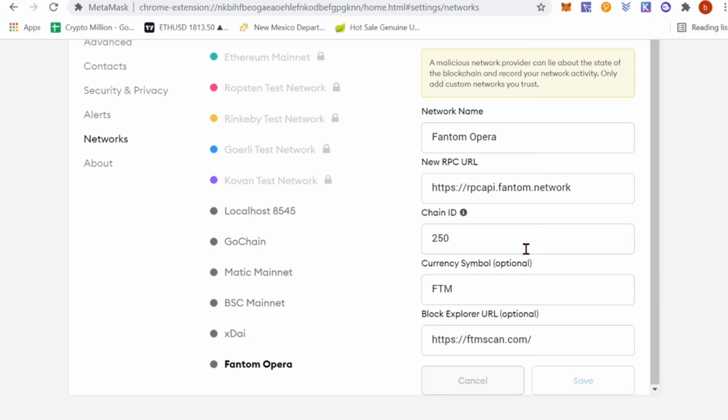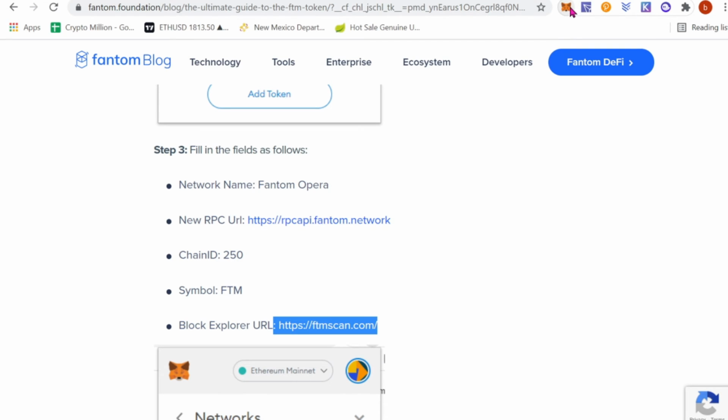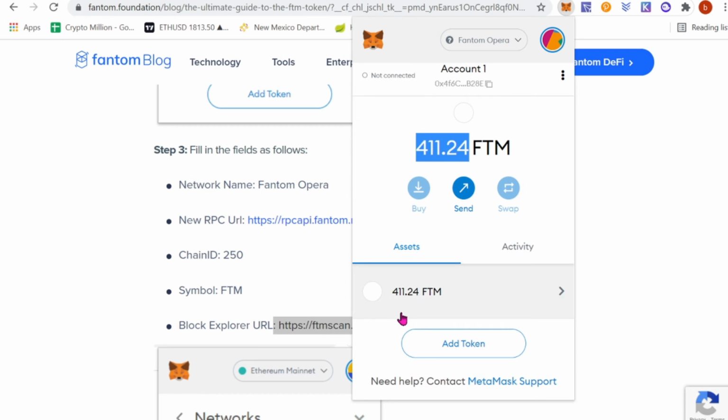If it worked properly, you'll now see it listed on the left here, Fantom Opera. So go ahead and close this out, and we can close this tab completely. Now when we come back to MetaMask, we can see from the top we're on Fantom Opera, and we now have those tokens in our wallet. Coming back to Assets, we can see those FTM tokens. So this is perfect. We now have our FTM on the Fantom network. We're ready to start staking.